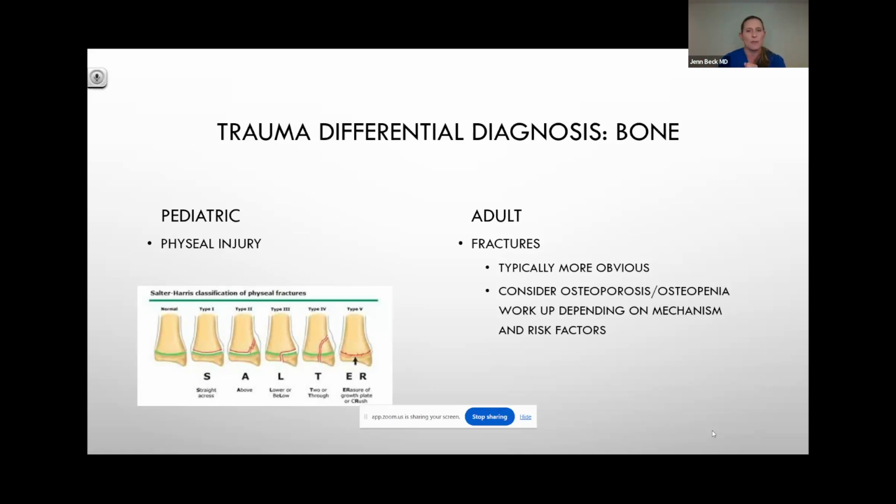Get your history, find out what the mechanism is, because we know we have a terrible epidemic of osteoporosis and osteopenia here, and we want to be really fighting that for sure. But the fractures in adults are typically pretty clear and obvious. On the pediatric side, they can be more subtle.